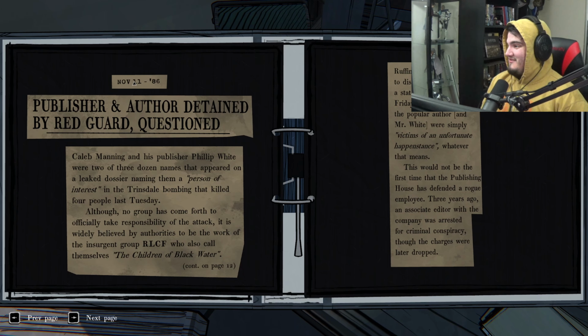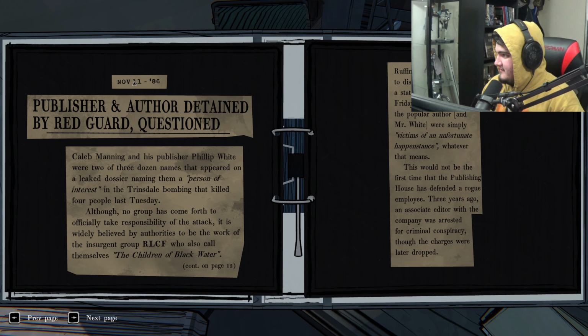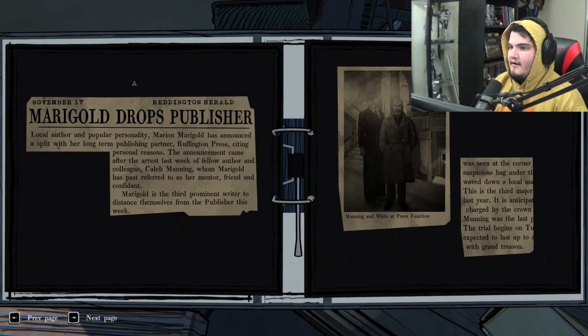Ruffington Press was quick to dismiss the rumors in a statement released on Friday, maintaining that the popular author and Mr. White were simply victims of an unfortunate happenstance. This would not be the first time that the publishing house has defended a rogue employee. 3 years ago, an associate editor with the company was arrested for criminal conspiracy, though the charges were later dropped.